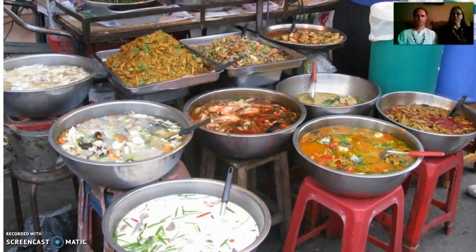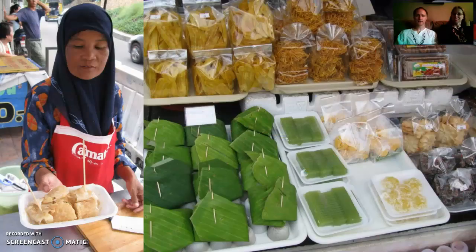And so this was just somebody with their shop set up, and you could go and pick one of these to have. You can see that one in the very center has like crayfish type things in it. Probably be similar to our jambalaya here in the U.S. Spicy. Kind of. Here's a bunch of different desserts. You can see in the middle what looks like banana leaves, and it's actually what they are. It's sticky rice that's been cooked inside these banana leaves and steamed, and they're really, really good.